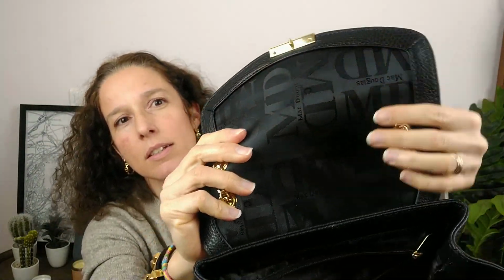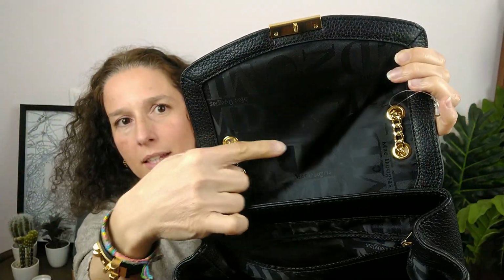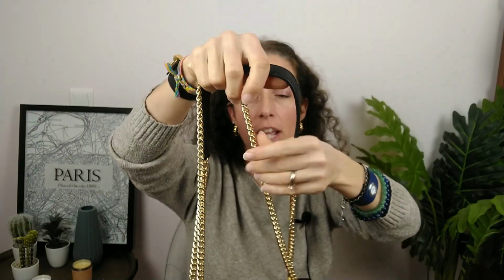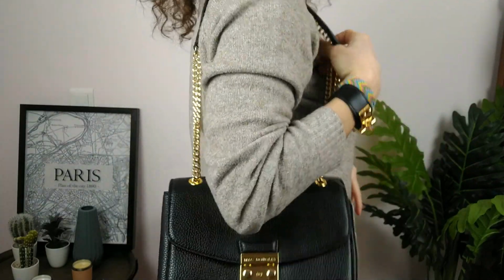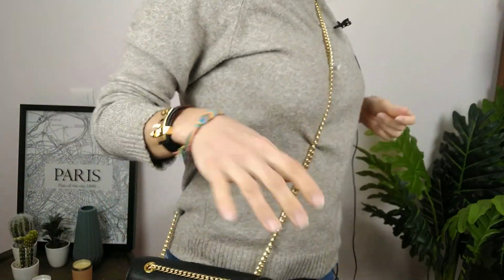And as you can see here, it's like satin and it's written Marc Douglas everywhere. So that's the inside. It's a normal size bag, not a tiny bag. And behind you've got a pocket with a button pressure. And here the chain, it's gold hardware. And you have this piece of leather. So you can wear it on your shoulder like this, or even crossbody.